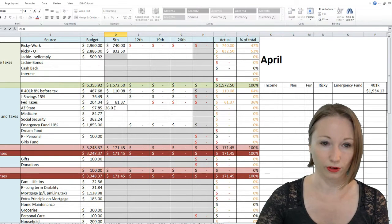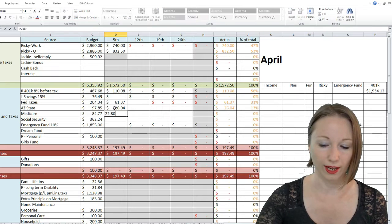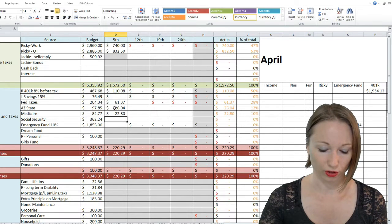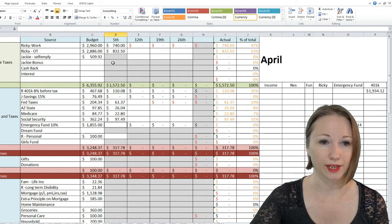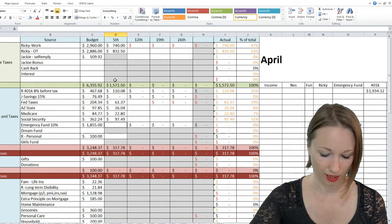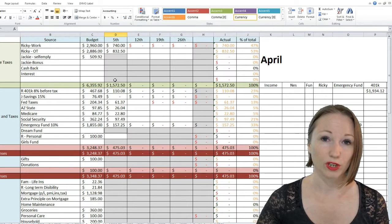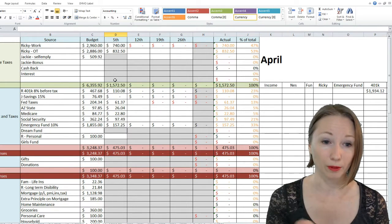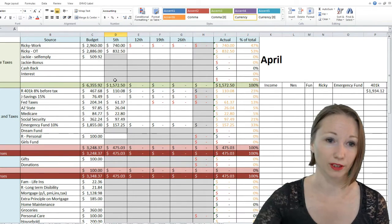So Arizona was $26.04, Medicare was $22.80, and Social Security was $97.49. Okay, so 10% of my husband's base pay would be $157.25. So we start at 10% minimum out of every paycheck. That's what we're doing. And then once we finish our budget, whatever's left, we'll put into the emergency fund.